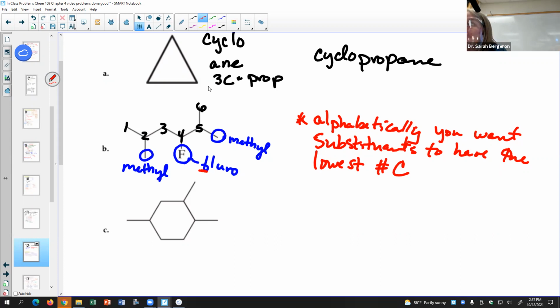Is 4 the lowest number that fluoro could have? No. What should I do? Number it going the other direction. So go 1, 2, 3, 4, 5, 6. You see that? So now fluoro has the lowest number it could possibly have. Yes, you have a methyl that's 2, and yes, you have a methyl that's 5, but fluoro got the lowest number it could have. That's how you know what to number it.